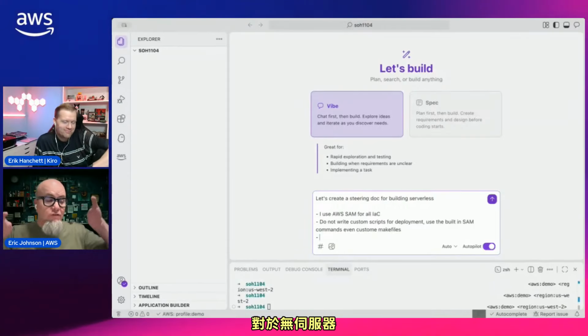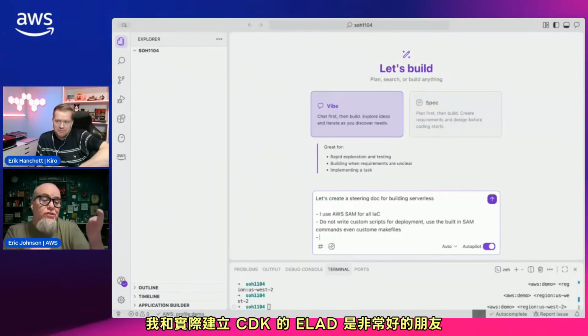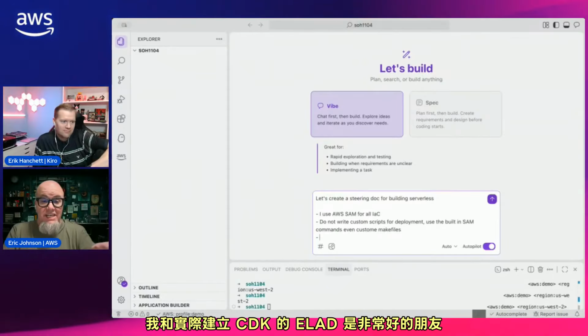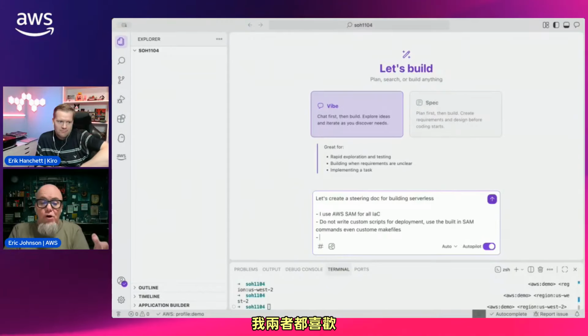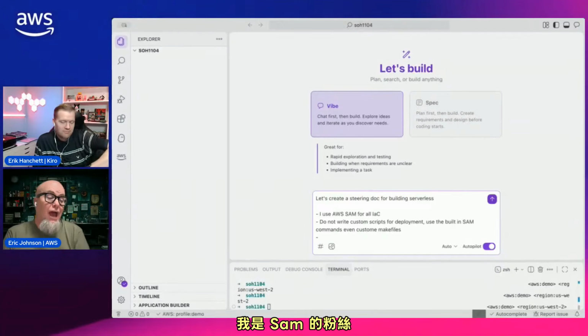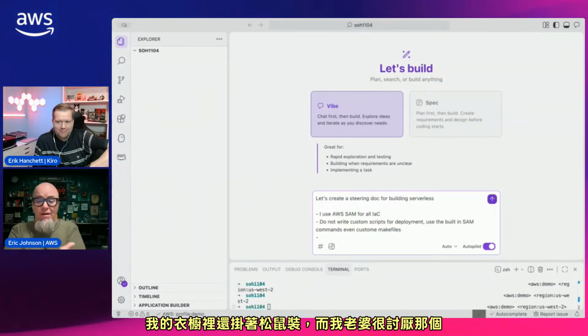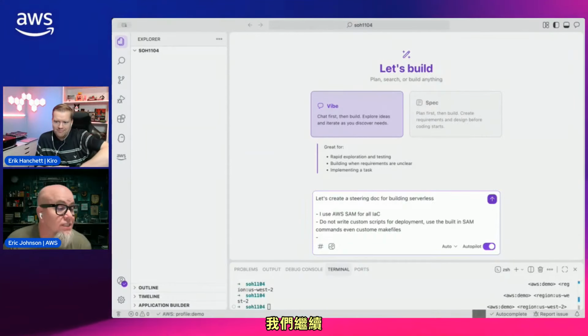Yeah, for serverless, in my opinion, while I love both, I'm very good friends with Elad, who actually created the CDK. I love both, but I'm just for serverless. I am a SAM guy. I mean, so much so that, come on, I have the squirrel costume hanging in my closet, and my wife hates that. So, all right, let's move on here.